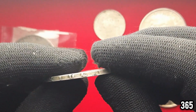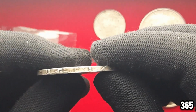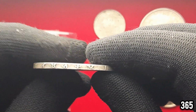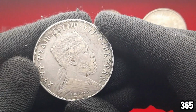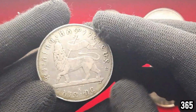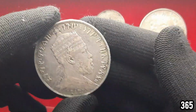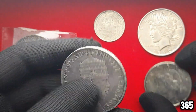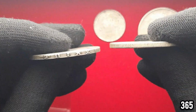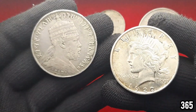Look, they've got the writing around the edge, like the older Libertads. Really, really cool. Look at that. I'm not exactly sure what date this is, but I can tell it's an older coin and it looks in very, very good condition. So again, that's a nice size as well. Very similar size, slightly thicker, would you say? No, similar thickness as well to the peace dollar.